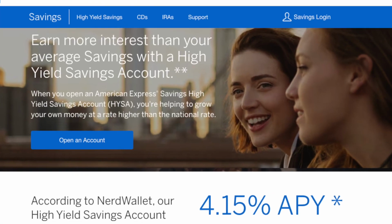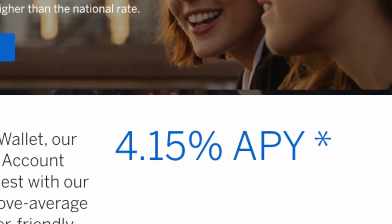All right, starting off the list, American Express with their high yield savings account currently offering a 4.15% APY, no minimum deposit requirements, no monthly maintenance fees, no minimum balance requirements.